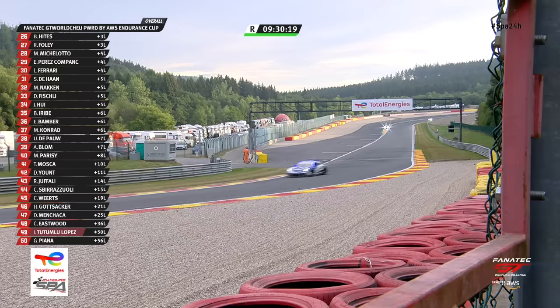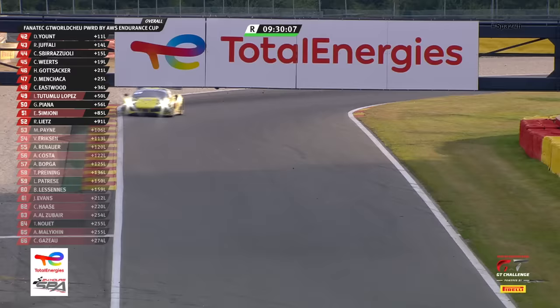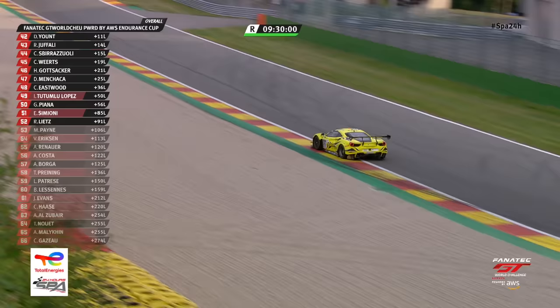So 5 and a bit seconds has become 4.6 seconds, so the lead is coming down. But Davide Rigon, we just mentioned that, car number 71, under investigation for speeding under the full course yellow period. That could be quite a chunky penalty. That could drop it out of the top six, I would reckon, if it gets anything more than a few seconds. That's quite embarrassing, actually, because that car's being investigated for speeding under full course yellow.